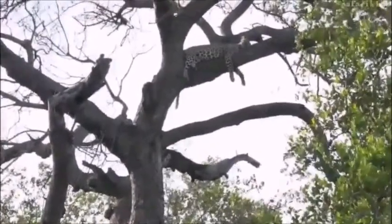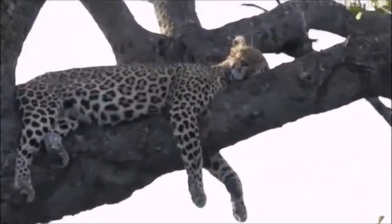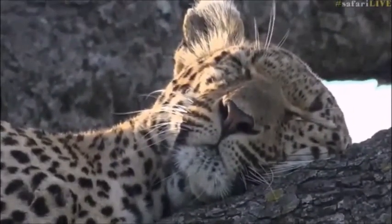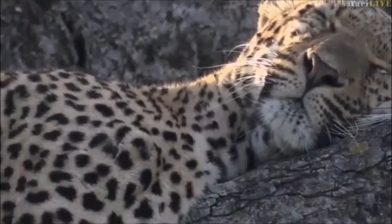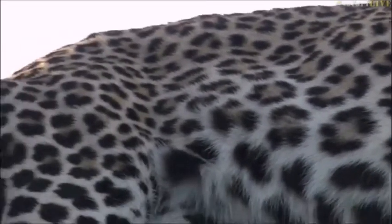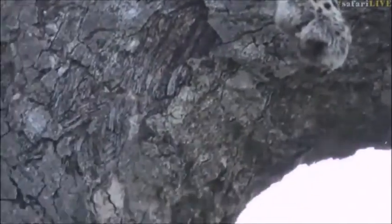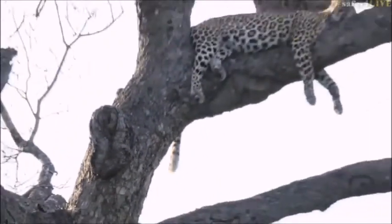Inkanyeni looks so, so relaxed. Lovely golden light filtering through onto the side of her face. Looking in very good condition at the moment. Sitting side saddle, one would say, not draped all over, and there's just her tail dashed out the back.